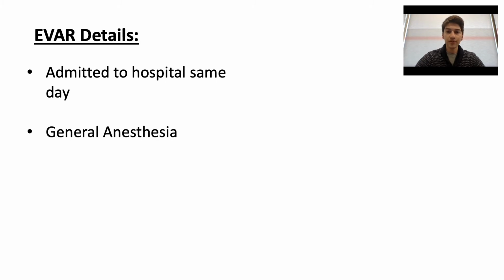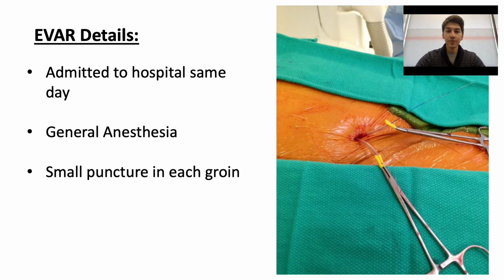Most patients are put to sleep under general anesthesia. And here's a picture of that small puncture site I was talking about that our surgeons specialize in, which is minimally invasive. And the procedure takes about 2 to 4 hours.